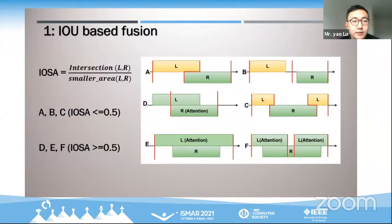We defined IOSA as the intersection over the smaller area, where the area means the period of time. As you can see, for cases A, B, and C, the IOSA is smaller than 0.5, so it's really straightforward to come up with where the segmentation should happen. For case A, you can see the red line here to segment the left and the right. For B, it's more straightforward: there's nothing overlapping between left and right. C as well, it has just a little overlapping, so left, right, and left is really easy to separate.